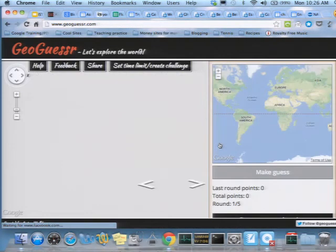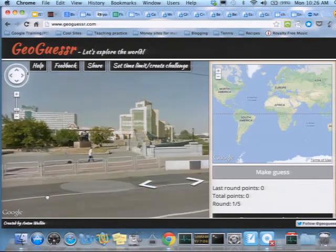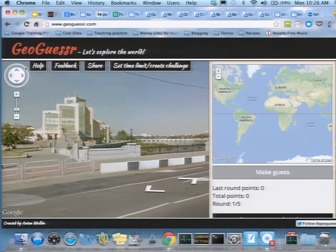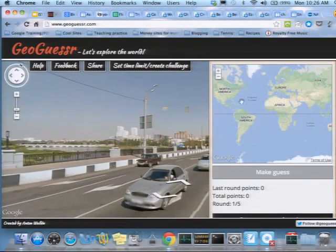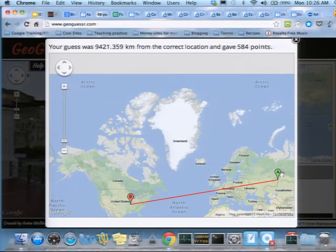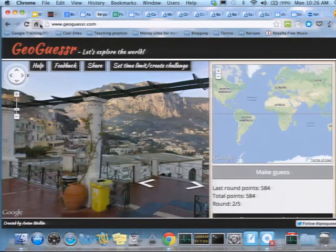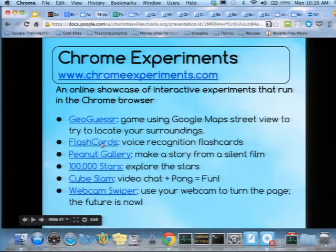So if I click Launch Experiment, just really quick, here's what you get. You have to look around and see what language the signs are in. It's pretty tough. So let's just say I'm there. I click Make the Guess, and it shows me how far off my guess was. I was far off. Russia. So it gives you points based on that. That's kind of a neat one. You can also do a challenge and play other people, which is kind of neat.